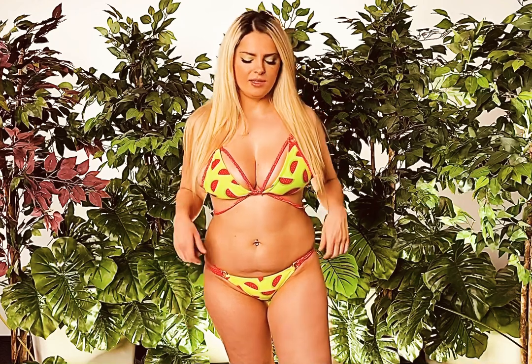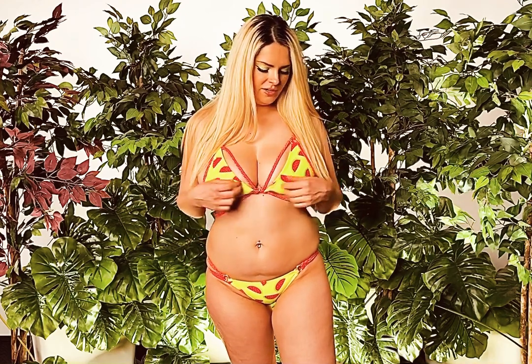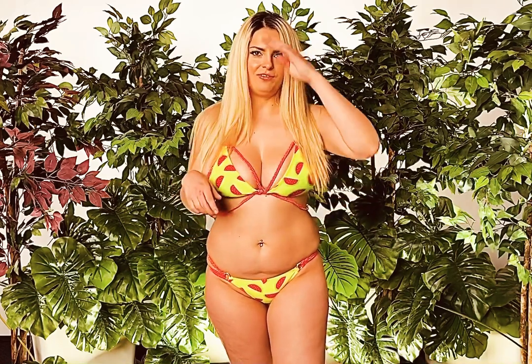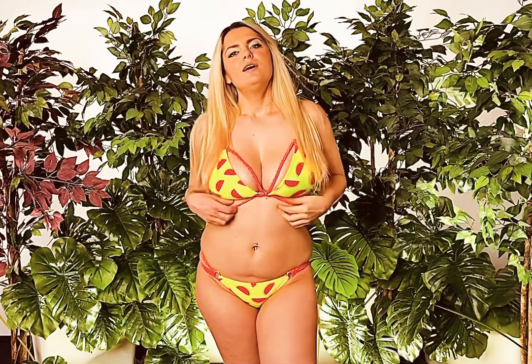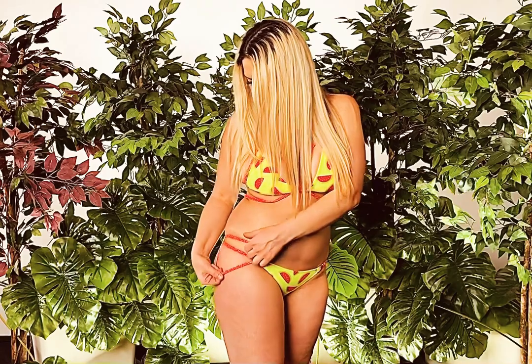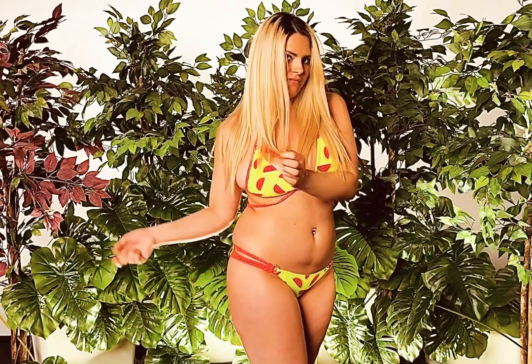This one is the next one. This one's from Cupshe. I really like it because it's got watermelons all over it. It's a bit brighter than I thought it would be. It's really neon green, which is cute though because it's very summery. I like the additional straps that they've added on to it. On each side you have three, so I like that.